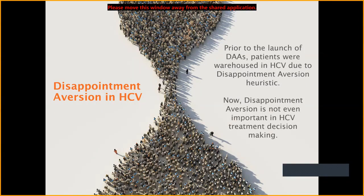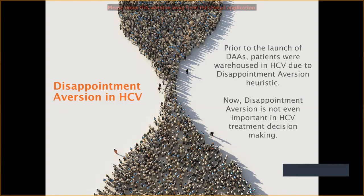Today, with the introduction of the direct-acting antivirals, which you may be familiar with, like Harvoni and Sovaldi and Mavyret, et cetera.